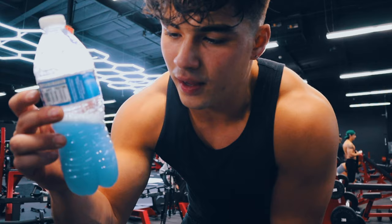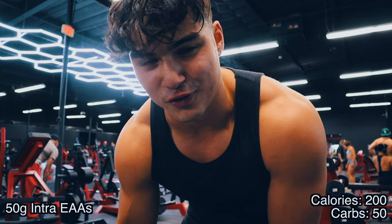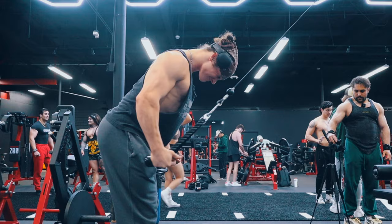Grams of EAAs, and I got 50 grams of carbs, 200 calories for my intra workout. So obviously that's part of the calories for the day.